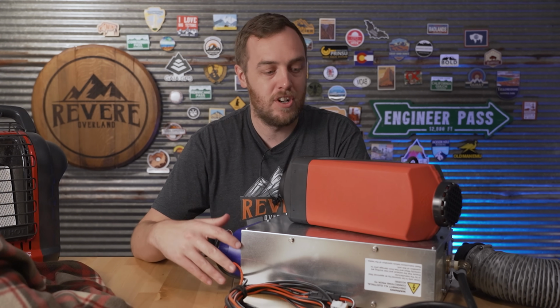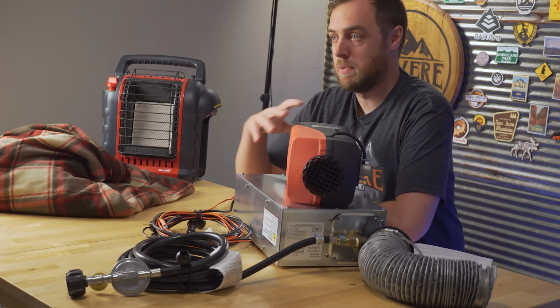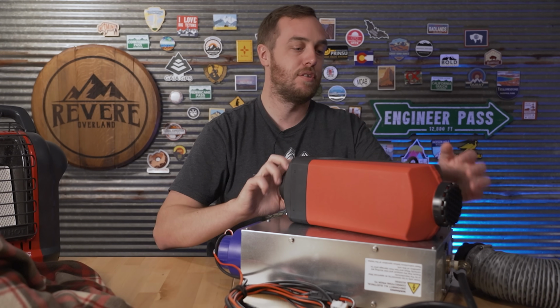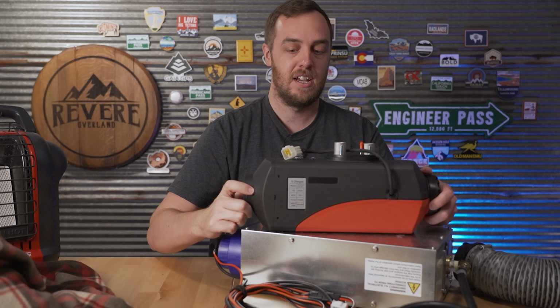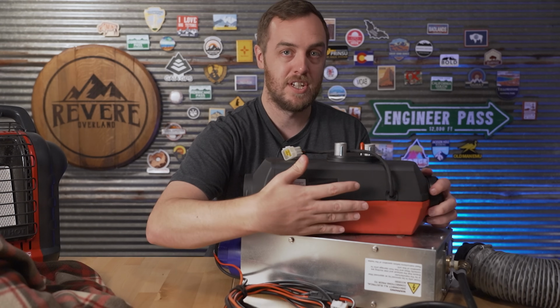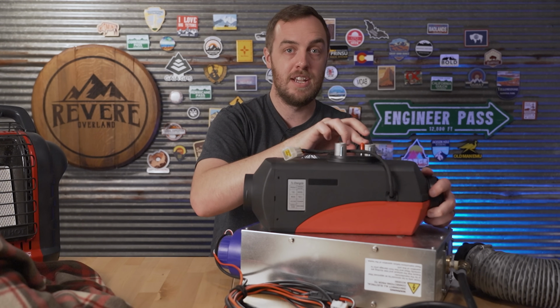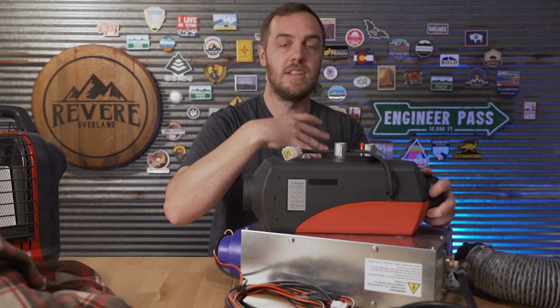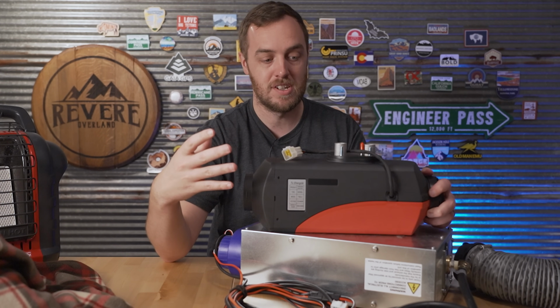The next two heaters I've got are these, and these are heat exchangers. What that means is that the combustion, or the burning of the fuel, takes place separately from the heated air, or the air that comes into your tent or your vehicle or whatever you're heating. So for example, with this one, all of the burning goes on inside here. You've got the air in for the burning or the combustion. You've got the exhaust that comes out here. Both of these are from outside of the vehicle or outside of the tent.